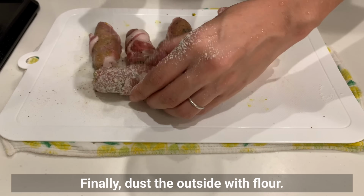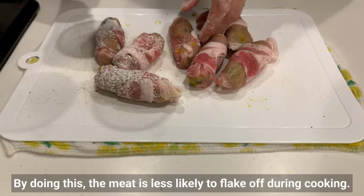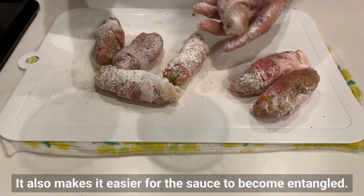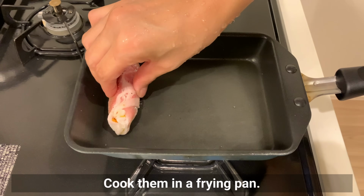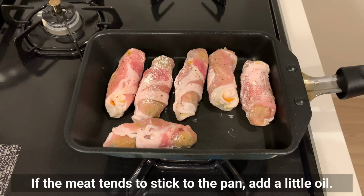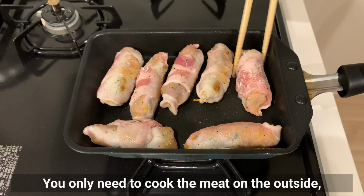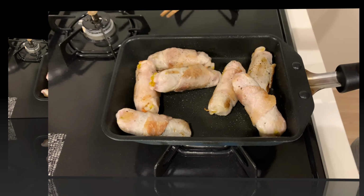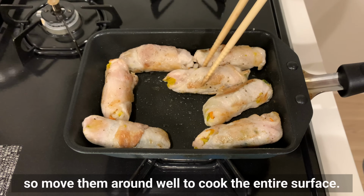Finally, dust the outside with flour. By doing this, the meat is less likely to flake off during cooking. It also makes it easier for the sauce to become entangled. Cook them in a fry pan. If the meat tends to stick to the pan, add a little oil. You only need to cook the meat on the outside so it cooks quickly. The top and bottom parts are difficult to cook, so move them around well to cook the entire surface.